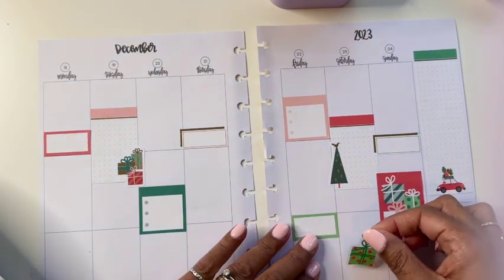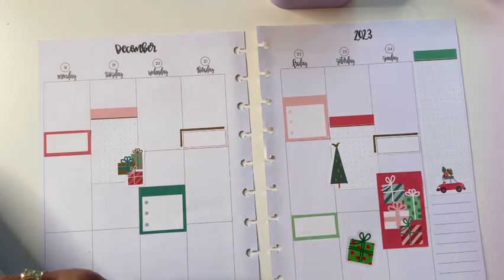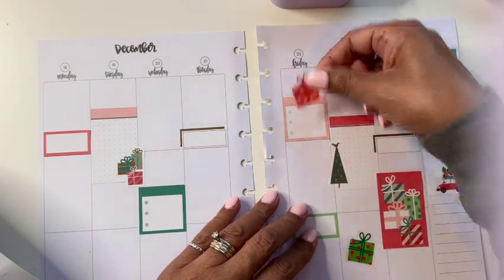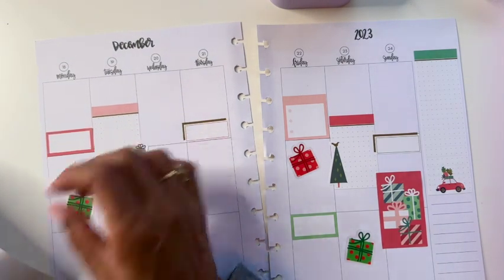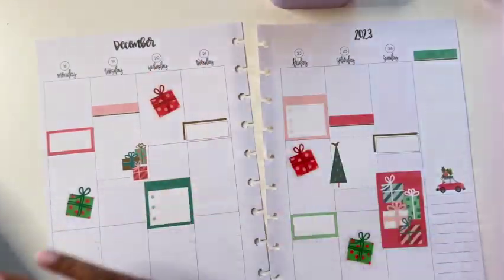So I'm gonna kinda make it. I'm gonna put these gifts down kinda topsy-turvy so that they get sprinkled throughout, to make sure that the theme of gifts stands out.